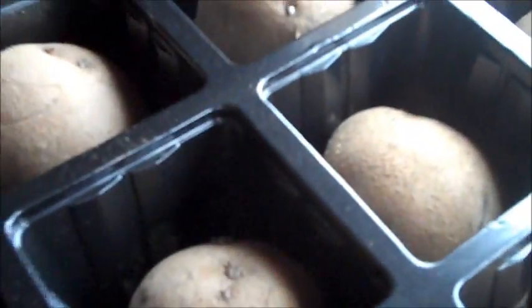Little update on the chitting potatoes. We have success. Short little stumpy shoots. Where's that one gone? There we go. Rather than those big horrible ones that we found last time. Yay! Actually, we have a few of those here, but I think that might be because these are a bit too far in the dark over there.